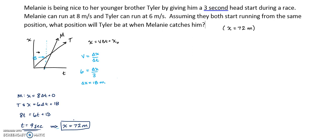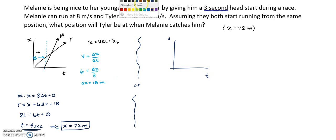But, as we've talked about all this time, we can always solve things in multiple ways. So let's look at it a different way. And that would be by using, anyone? Yes! You got it right, the velocity time graph. So, I'm going to draw a beautiful velocity time graph here. Stick with me. Velocity and time.